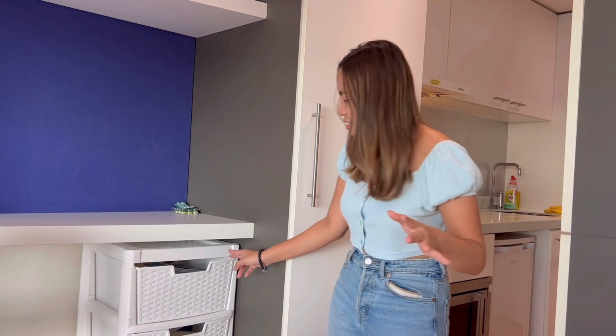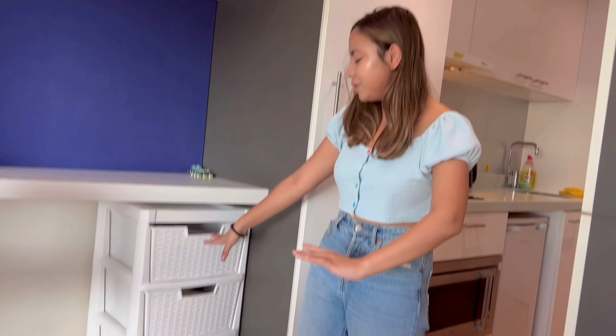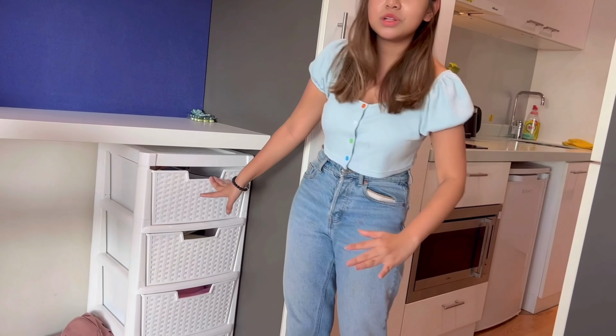So this chest of drawers, I bought it from Argos. I think it's around 20 pounds or something. I had to assemble everything by myself. At first I thought it was going to come like this, but then I had to assemble everything myself. But this chest of drawers is really good. I really recommend you buy it and install it in your room because it organizes everything, literally everything.